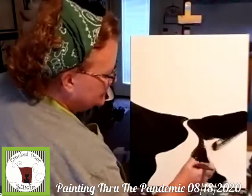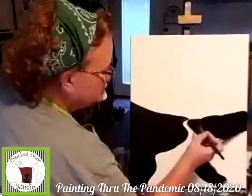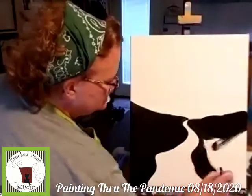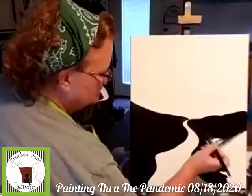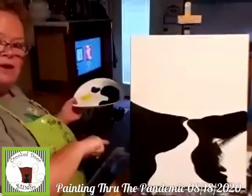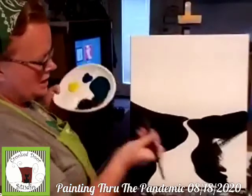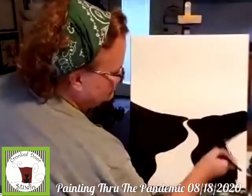Okay. So if you're painting on a stretched canvas, make sure and get your edges. I've already wrapped around on this side and painted that left side black. I'm going to make sure and get over there and paint that right side black.